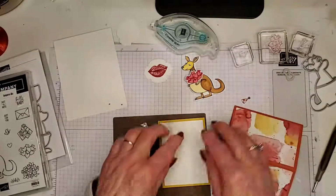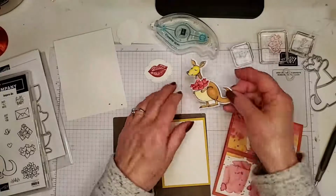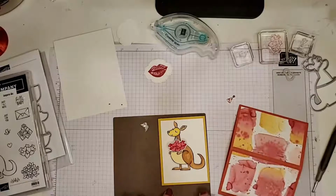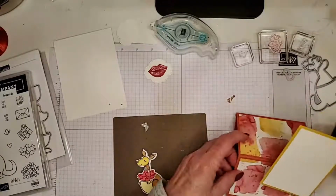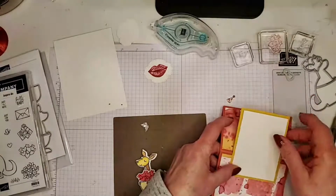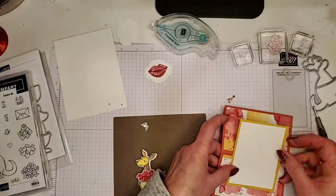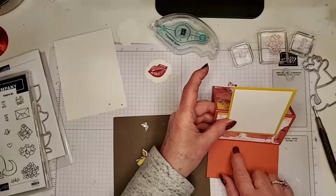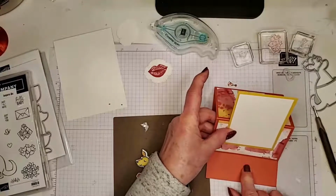So now you could stamp on here if you wanted to do a floral theme or whatever, but I am actually going to do my kangaroo on here. And once you finish designing this, then this is actually going to be glued onto this bottom piece here. You're going to glue it on, and then when you lift it up, you see the front of the card stands up. And then what we're going to do is put an element down here to hold this from slipping.